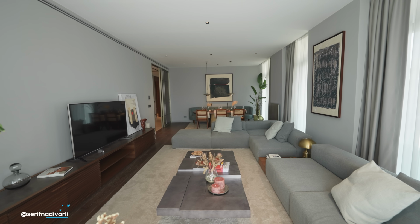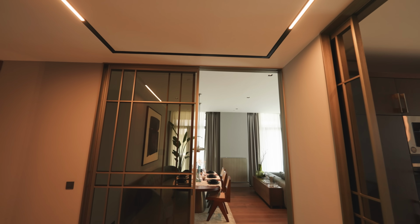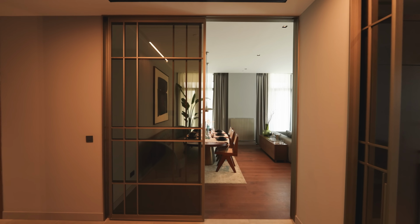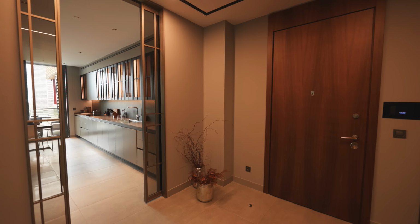There is not much more to tell about this. And now I'm passing to the corridor. The corridor is separated with this sliding door. I like these sliding doors. It's transparent, and taking us to this entrance corridor.